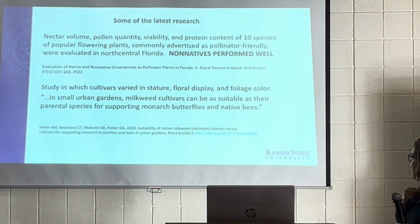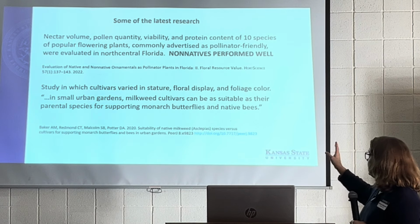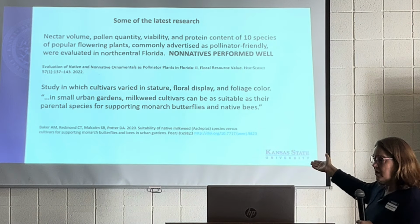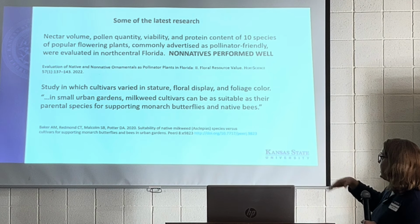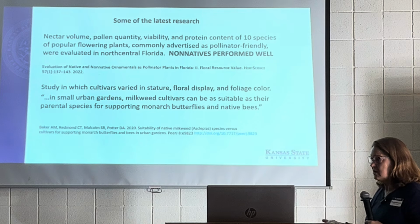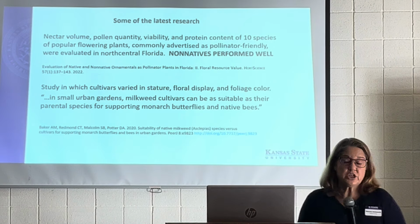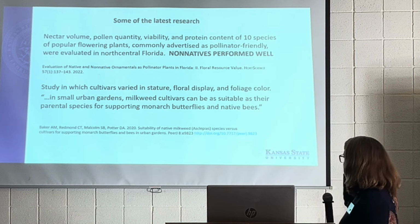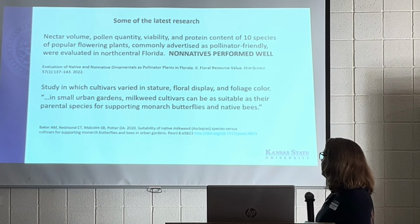In this next study, cultivars varied in stature, floral display, and foliage color. In this case, they used milkweeds and looked at the larval stage, supporting the monarch caterpillar and native bees. Both the natives and the cultivars of the milkweeds did pretty much equally well, which I was actually a little surprised by. But it was mostly varying stature, floral display, and foliage color.